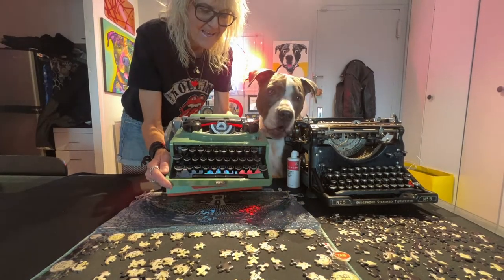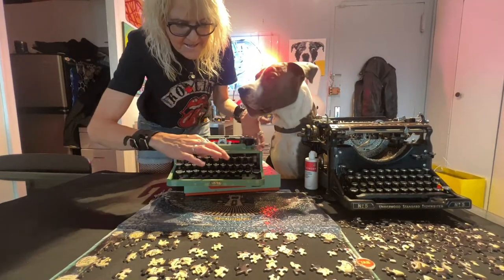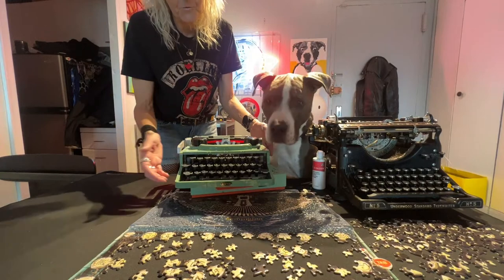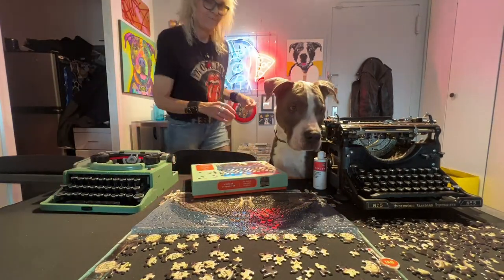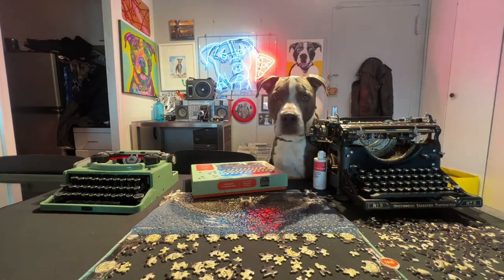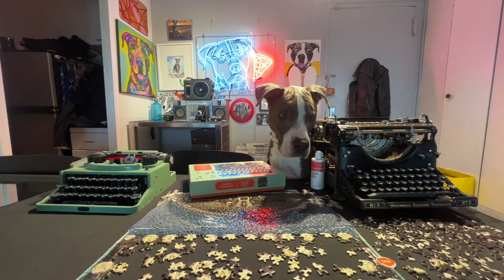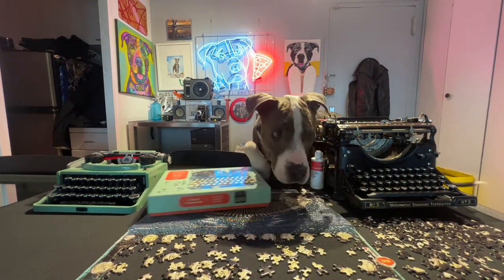We built this Lego typewriter, and it actually moves, and it types, see? Look at how beautiful that is. It types for real, it's a beautiful thing. So let's put this on the side. Now, let me go over here and get the necessary items for today's stream.